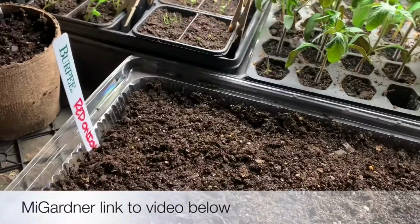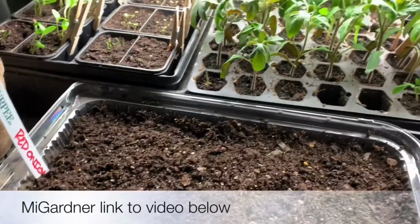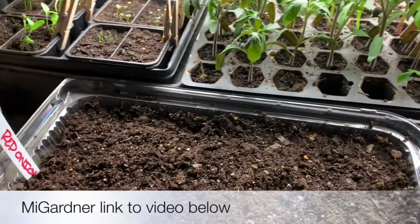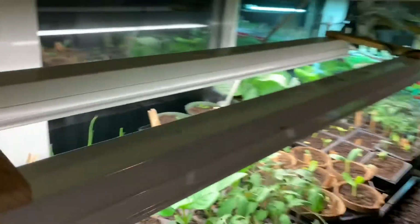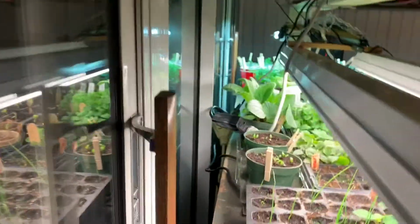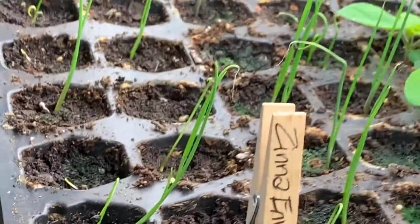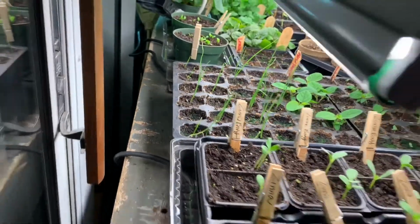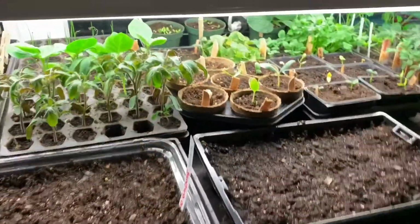Now, I did research on this through M.I. Gardner, and what he did was he just threw a bunch of seeds in here and then just let them grow. So I did a little experiment and decided to do that. However, I did two different ways, and I don't know if you can see here, but I'll zoom in a little bit, those are also red onions. So I did it in two different ways, and I was hoping this way I could get more onions. So we're going to try that out.